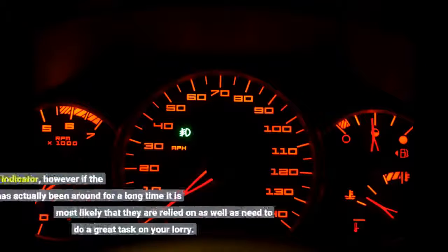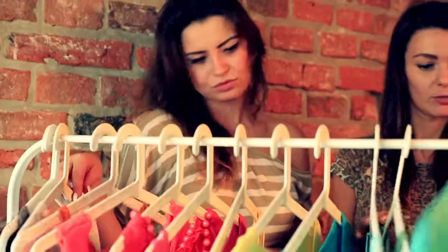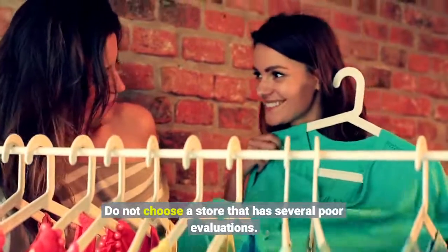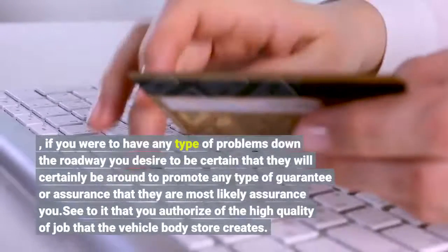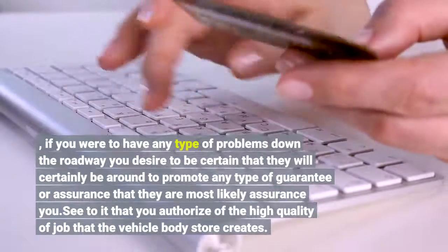This is not a single indicator, however, if the shop has been around for a long time, it is likely that they are trusted and should do a great job on your vehicle. Do not choose a shop that has several poor reviews. If you were to have any kind of problems down the road, you want to be sure that they will be around to uphold any warranty or guarantee that they promise you.